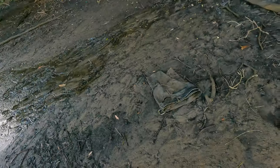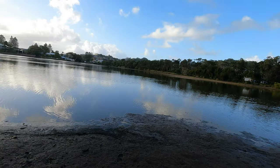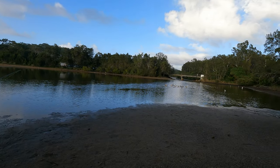Close that up. So just walking down, then I see someone lost their pants and their chair. Disgusting. Anyways, this is the same lagoon as last time. The water's down a bit more, the sandbanks are up a bit more, which is nice. So all the flathead are going to be concentrated to the deeper part of the lagoon. So it'll be somewhat easier to catch. Well, I hope so anyway.